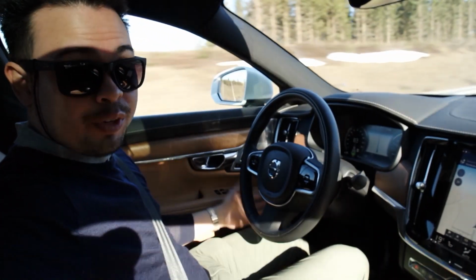First off, it's always sad delivering these cars back, especially after having this car for 1.5 weeks now. I've really grown fond of it, so it's sad delivering it back. But what I'm gonna miss most about this car is Pilot Assist 2, because Pilot Assist 2 is still amazing. It is true hands-free driving.